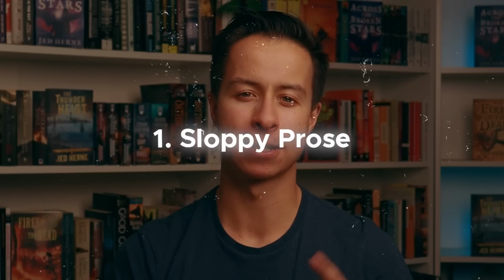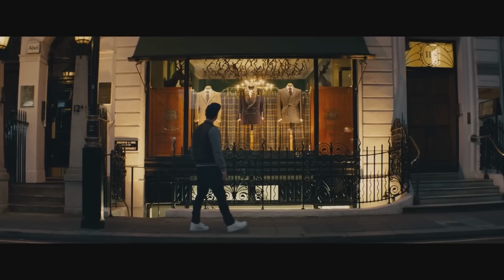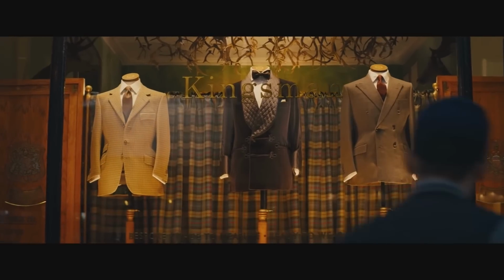Mistake number 1 is sloppy prose. When I asked you guys what makes you stop reading a fantasy book in chapter 1, the most liked comment had to do with sloppy proofreading. I often think of prose as the outfit that your story is dressed in. If your story is dressed in a really dirty, scrappy outfit, then it doesn't actually matter how good the content is going to be, because readers are going to be turned off by that first impression.